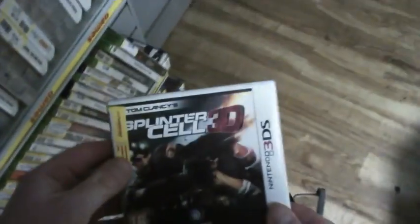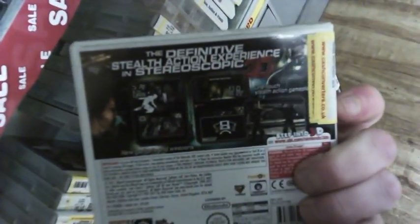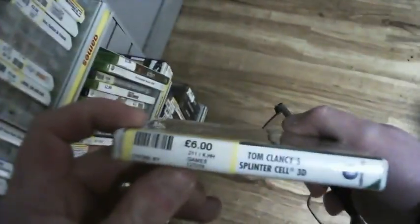Again, we're checking the DS games, and yeah, brain training, more brain training. And there's another 3DS game there. Splinter Cell 3D, already have this one. May have got it, but £8. No way. Too much.